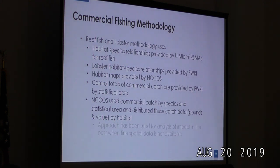So this approach has been used previously. It's used in the Channel Islands Marine Reserves Project, and it's been used by other state agencies, when fine scale spatial resolution data is not available.